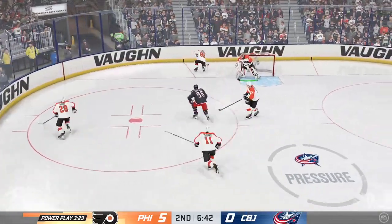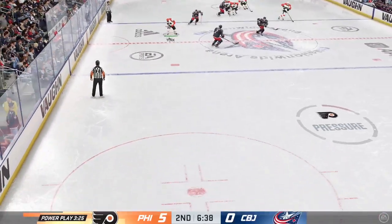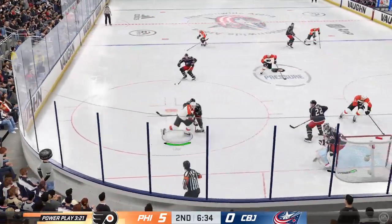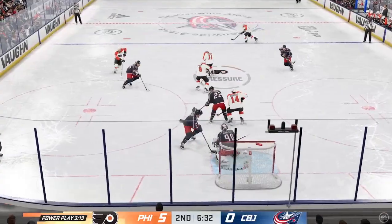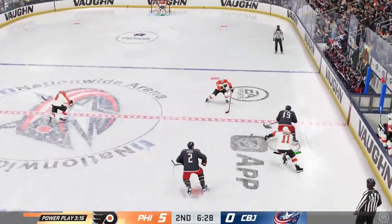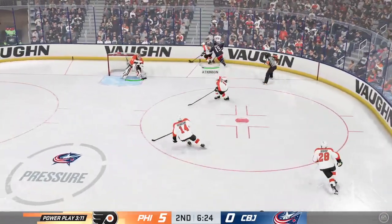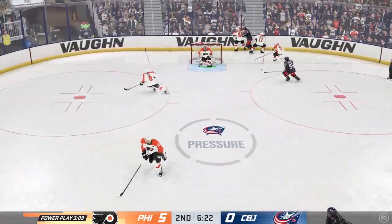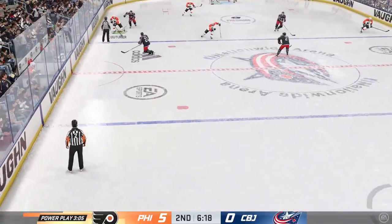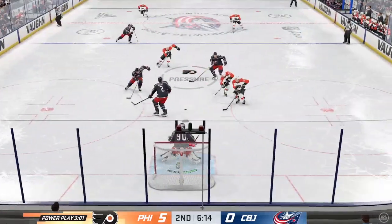Whacks it into the offensive zone. The Flyers get a hold of the puck along the boards. Inside the offensive zone. Columbus gains control of the puck. Gaining momentum along the wing. Gets the puck in deep. Philadelphia's gained possession along the boards. From their own end, trying to kickstart this power play. Moves inside!